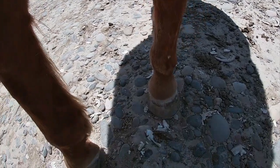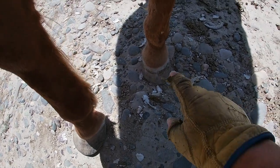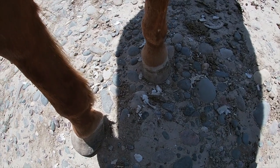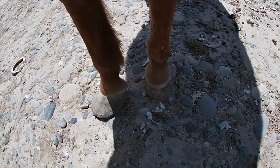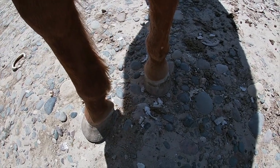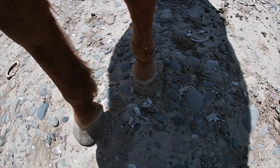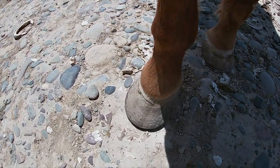Here's the 2nd horse, and she's got some bowed tendons. She is breaking over kind of weird because of it. I already trimmed the left front, and you can see she's just kind of sore standing there on that foot because her foot is so thin, and they get stone bruised really easy. So she's kind of sore.